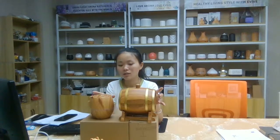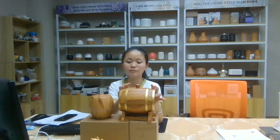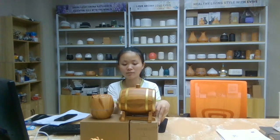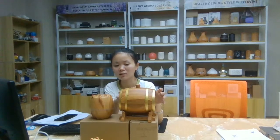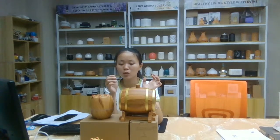Today, our topic is about these two aroma diffusers. This one is a barrel aroma diffuser that has a 315 milliliter water tank. And you can see it's very special and ritual. It's like a barrel. So I think it's really superb to put it in the house. It can be a decoration, or also work as a humidifier or aroma diffuser. So it also has daily use, with multiple functions.